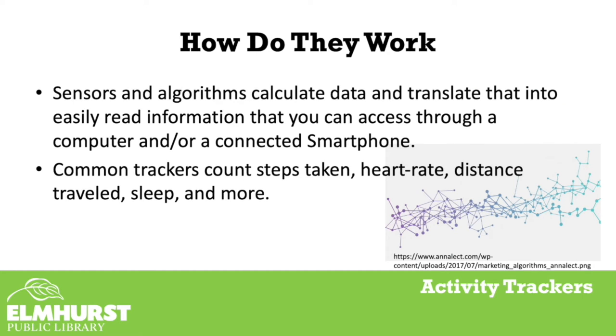Fitness trackers work by using sensor technology and algorithms to calculate data and translate it into accurate information that you can easily read as things like steps taken, heart rate, distance traveled, REM sleep, and even more. On the next several slides, we'll discuss types of sensors and what they are used to track.